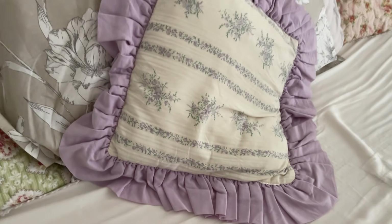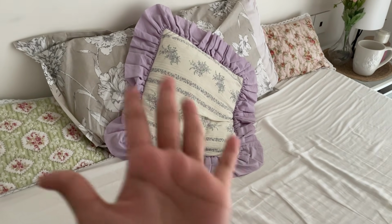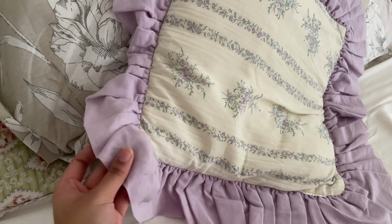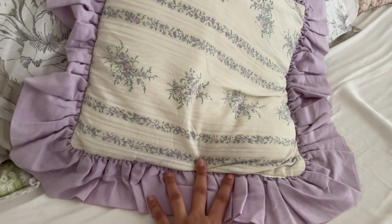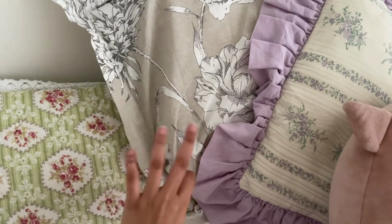This is from Crawford Market. And guess at what price I got this. People who are from Instagram know this already, but I got it for 100 rupees. Can you imagine? It's so pretty. It's just my vibe, and I instantly saw it and got it. And for so cheap, I can't imagine. And this is like a set that came in.